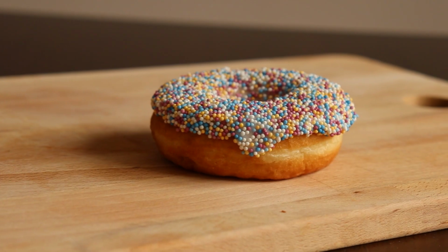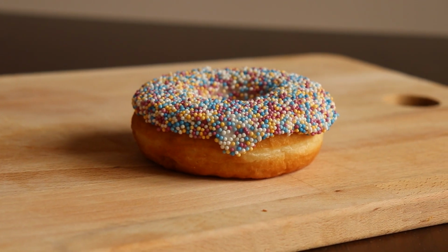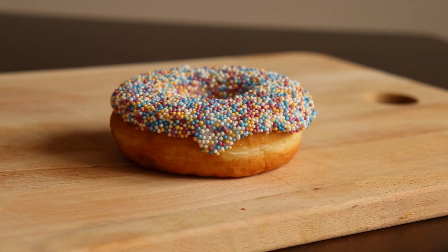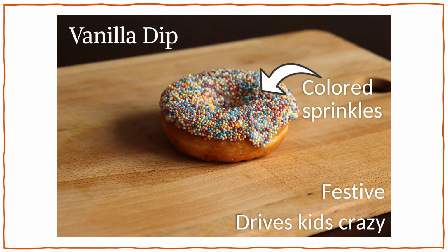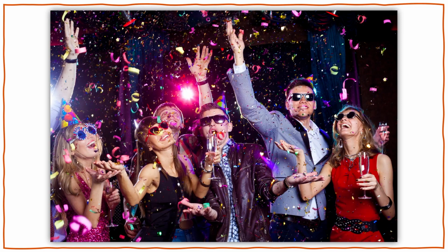But let's put sophistication aside for a moment and have some fun with our last donut, the vanilla dip. The colored sprinkles give this donut a certain festive quality that drives kids crazy. It reminds me of a party, a room full of balloons.